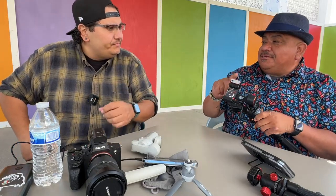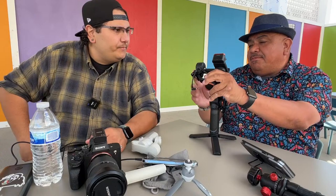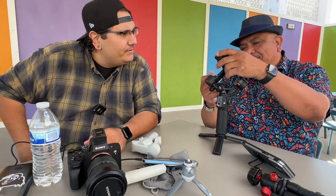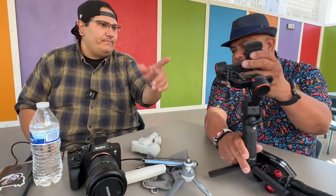The other thing is this one has tracking. It'll track you. Really? Yeah, you can just put it down, and you don't need the app. You turn it on here, and when you turn it on, it'll beep, and a little light will flash, trying to find out who it's tracking. So this sees you, and it keeps you in the frame.